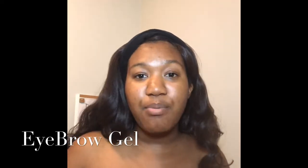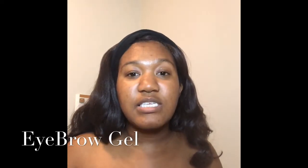If you cannot find a brow gel that you like, I would say go towards the alternative of a mascara. And plus you get way more product. Like, look at this. This is the real brow gel and this is a mascara. You get way more product when you use a mascara.